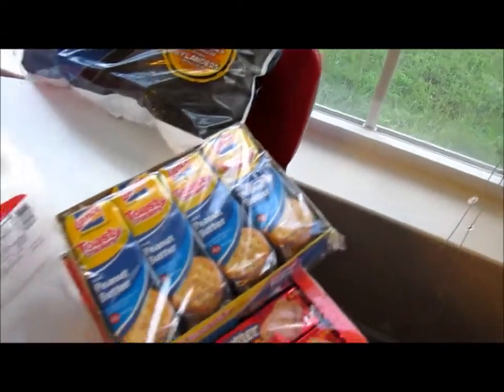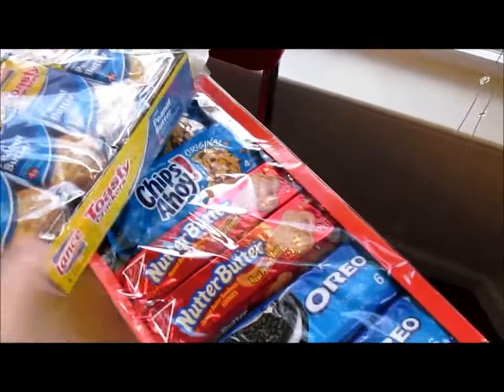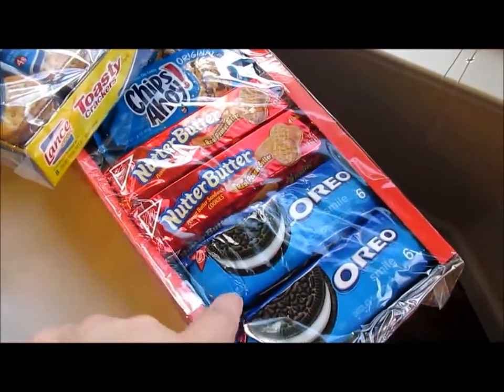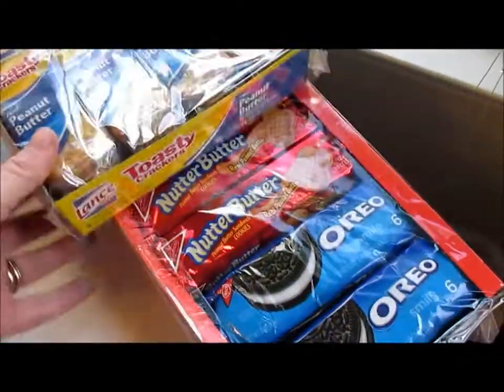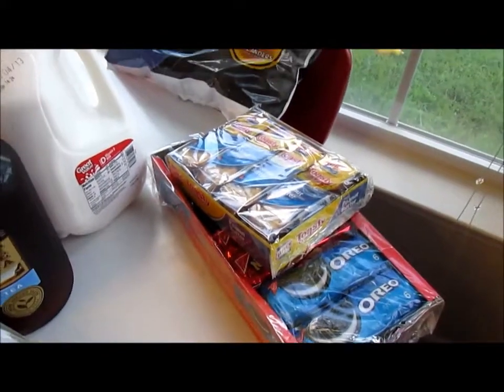I got more lunch stuff, which again, I'll dedicate a video on how I do all this. I got these Chips Ahoy, Nutter Butters. I love those. Oh my God. More Oreos, and these peanut butter crackers, because I have a picky eater and I know what he eats, and I'm not going to fight it.